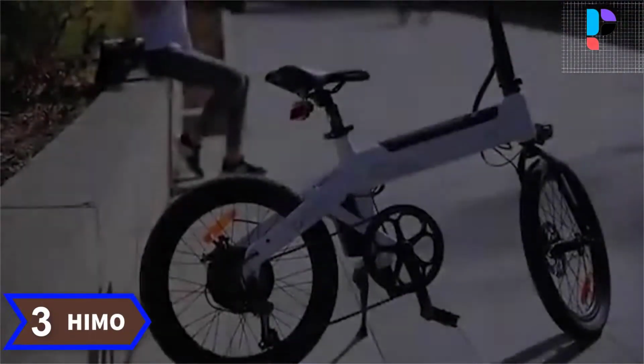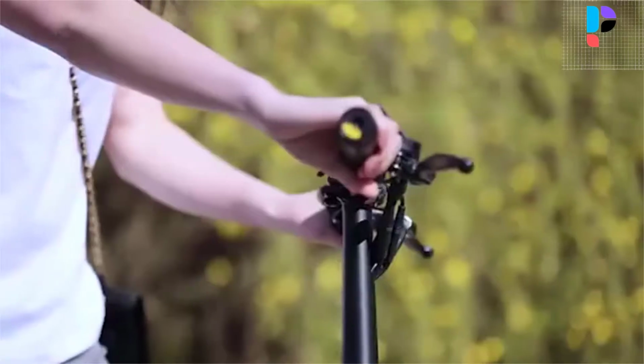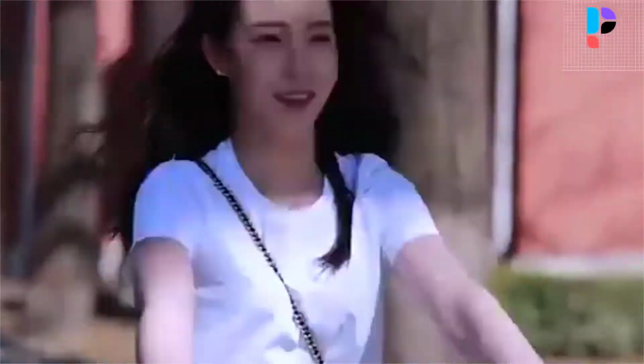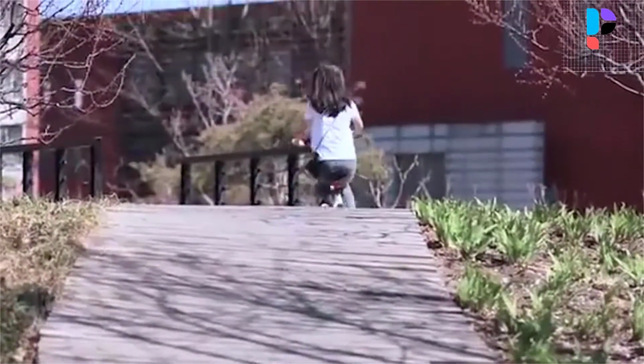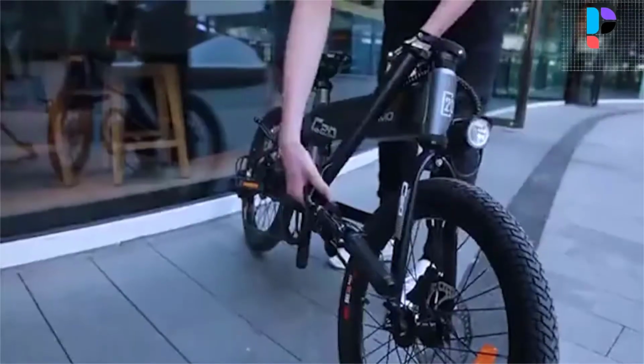Number 3. Brand name, Hemo. Model number, C20. 250-watt powerful motor offers a fast speed of up to 25 kilometers per hour. 10-ampere-hour lithium battery allows 50 kilometers range in pure electric mode, 80 kilometers range in moped mode.